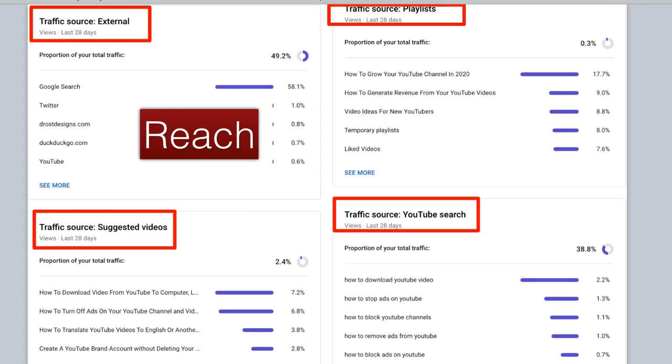This is also on the Reach tab. I couldn't fit it all on one slide, so if you scroll down a bit on your Reach tab, you'll also see your external traffic source types. So this gives you a quick overview of where your traffic's coming from, which sources are getting the traffic, proportionally of total traffic. So external is like 49%, suggested videos only 2.4%, YouTube search 38.8%. So for myself, external and YouTube search are the two top traffic sources. So that kind of gives you a quick overview of what you can look at.